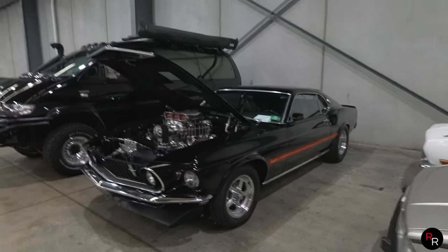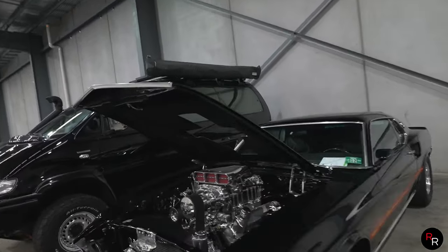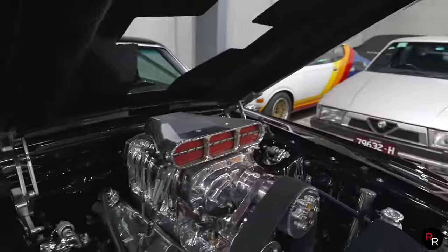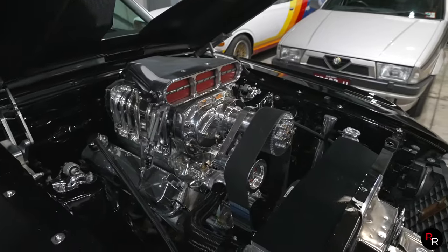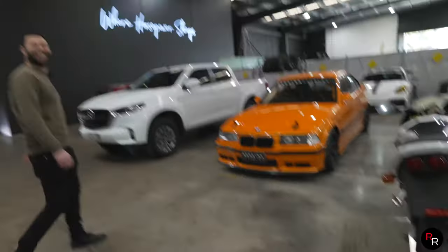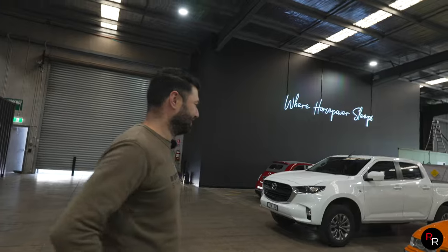Wow. That's a car, man. That engine bay is just beautiful. That's insane. Wow, that's a big blower. The bikes you got here, there's just so many bikes. There's bikes everywhere. All right, now you're going to show us something quite special here as well.